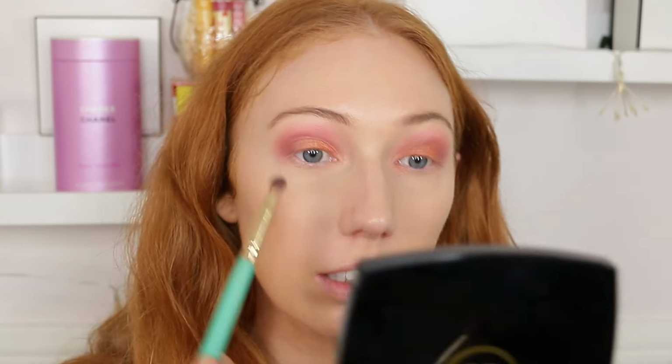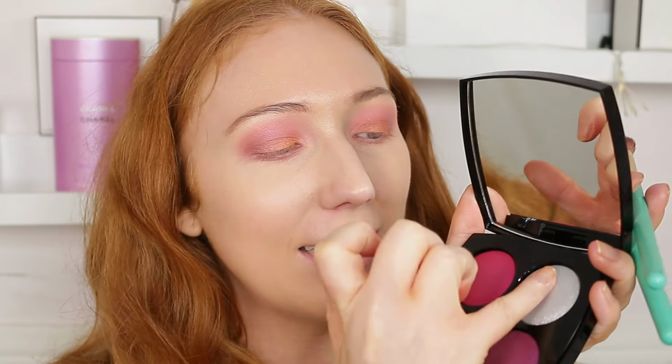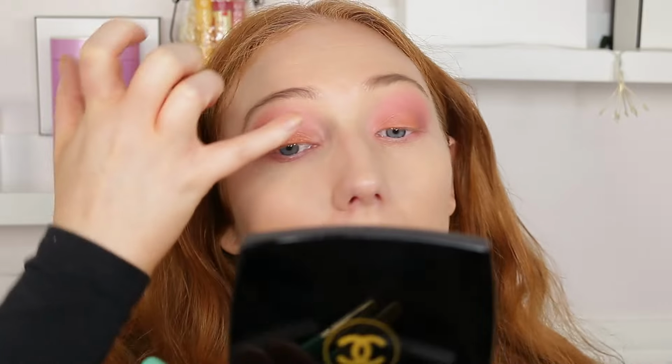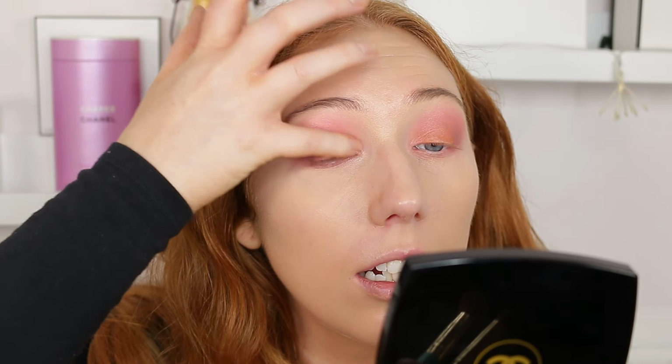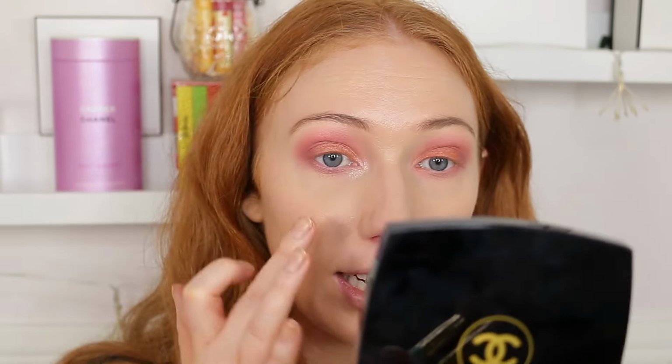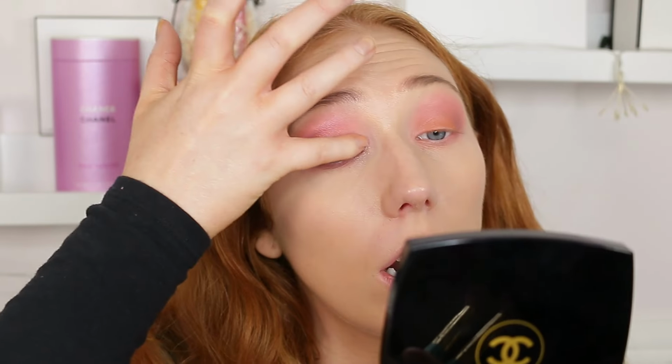So next I'm going to do my lower lash line, and I'm going to take the pink and purple and mix them together and put it on the lower lash line. And then I'm going to take my little finger and take a little bit of this silver, and I'm just going to pop this on the inner corner. Oh, that is such a pretty topper. So I'm going to put that in the inner third. I was going to put it in the corner, but because it's more of a topper, I feel like it's going to bring it a little bit more together.